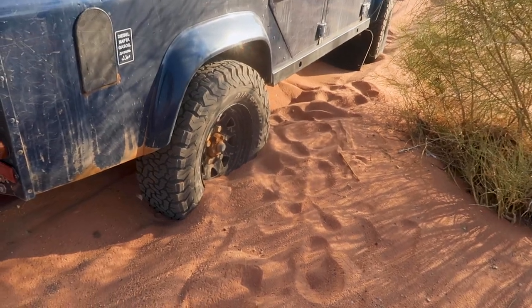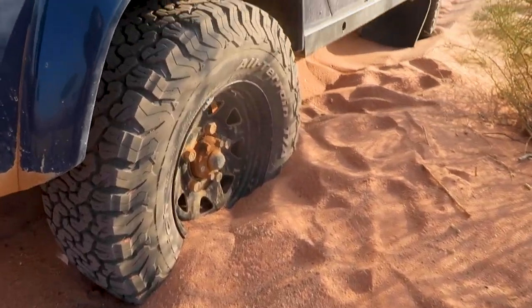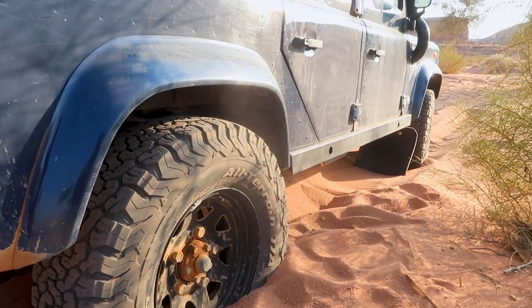We were too lazy yesterday to deflate the tires, so we left the car here and went to sleep.